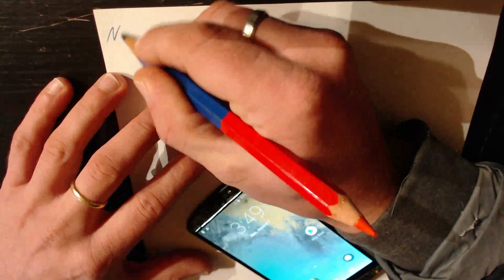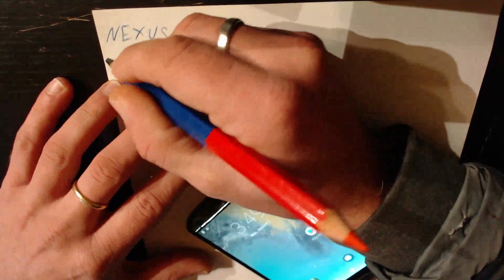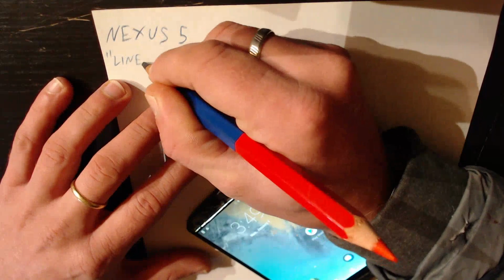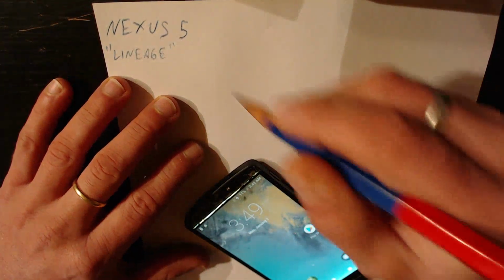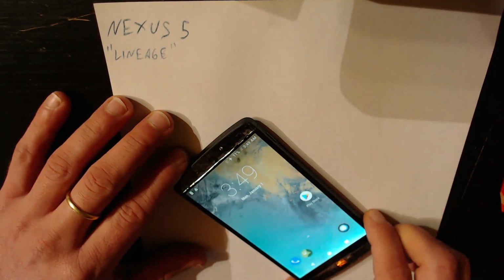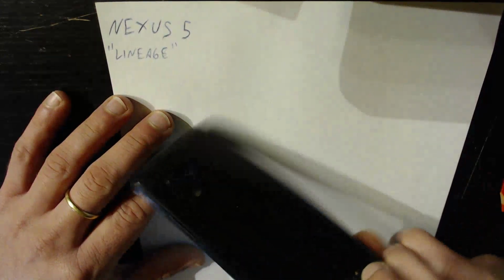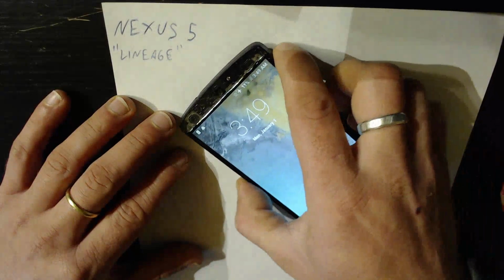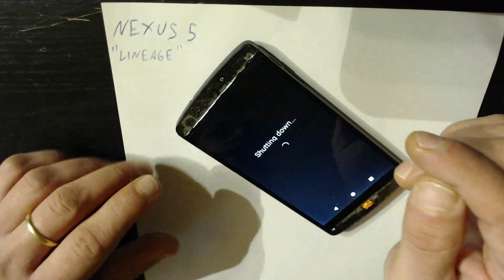So, Nexus 5. Let's write lineage. That's the first. Actually, the screen is damaged, but it's a pretty cool phone. I mean, the Nexus 5, I love the Nexus 5 as a phone. The size is perfect. The weight is perfect. It's such an underrated phone.